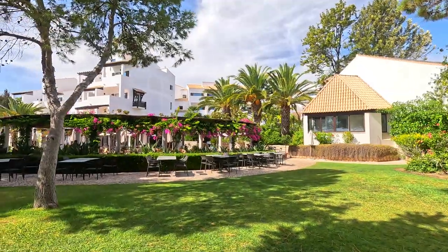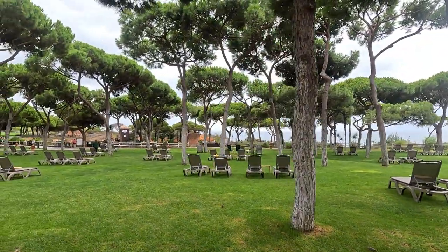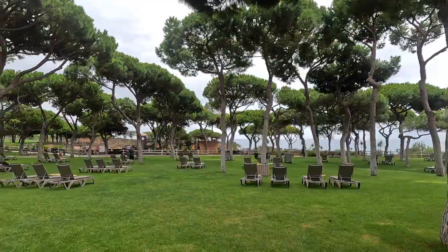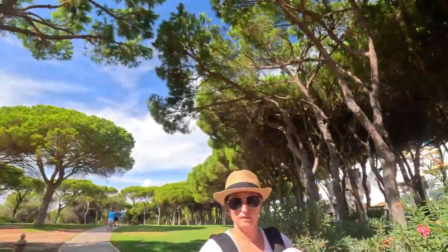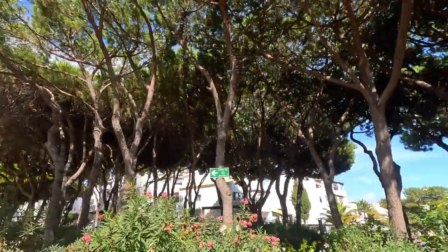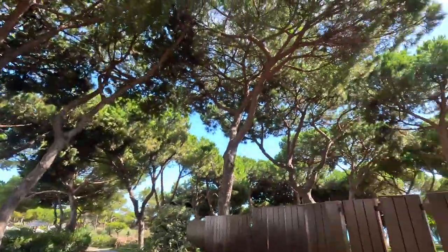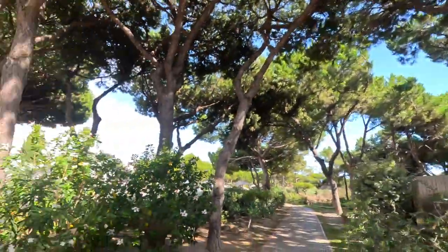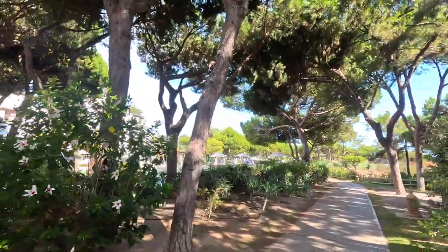The resort itself sits a good ways back from the cliffs. So in between the resort and the coastline, you have this unique and large lawn area, which is occupied by many lounge chairs. One thing I really like here are these pine trees. I don't know what they are. Yeah, they're very unique. It's like something in Rome or something, but give it a really cool, exotic feel.